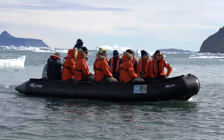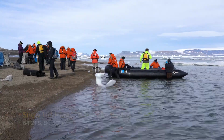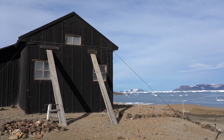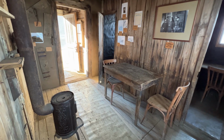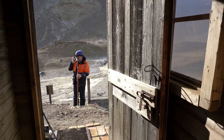Well, our Antarctic adventure this morning has brought us to a refuge hut. There are a few of these around Antarctica. This one dates from 1902, 1903 with Nordenskjöld, the Swedish explorer. Their story was quite incredible. It's so complicated that I don't think we could fit it onto a video, but parties getting lost, running into each other, trying to find each other.